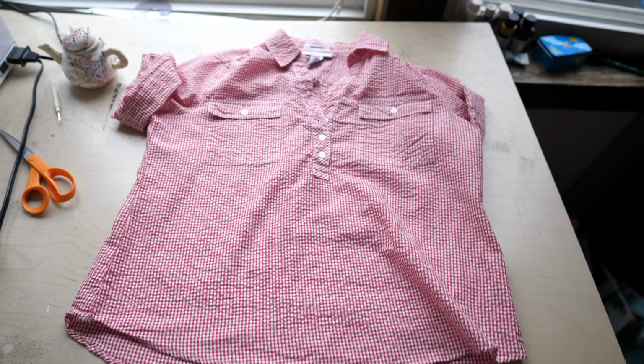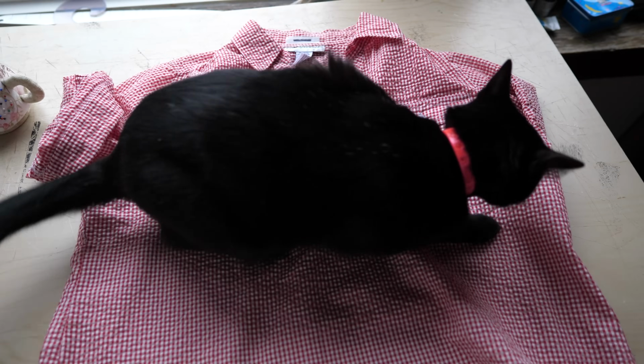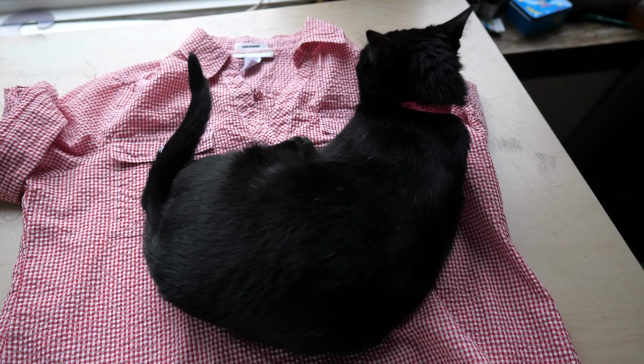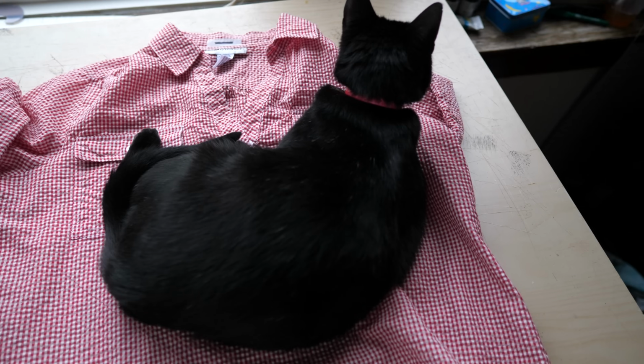So first up is this shirt. I loved the, oh my god, Nori. This is what cats do. Like the moment you lay something down on the counter or ground, they come and lay on them. Okay, get up, get up, get up.